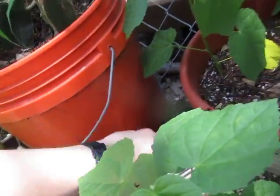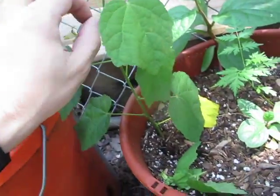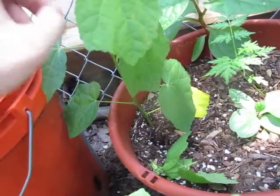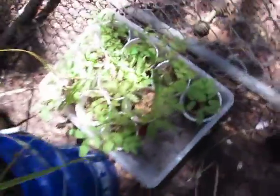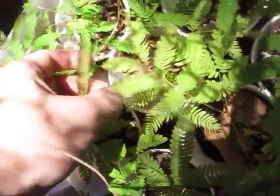So what I'm hoping that'll do is redirect growth into the roots, because it has nowhere to go off of here, and it will start on these little guys on the joints of the leaves. But yeah, see the mimosas? They're not quite there. Okay, look at this one right here. They start closing up like that. That means they're thirsty.